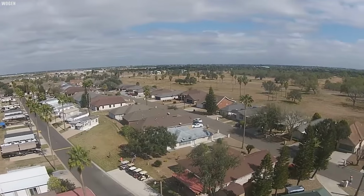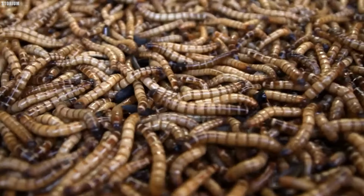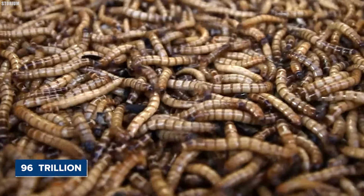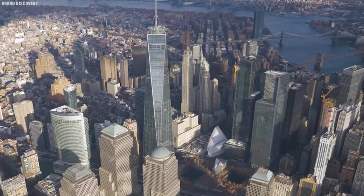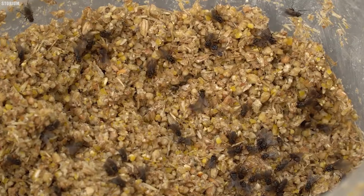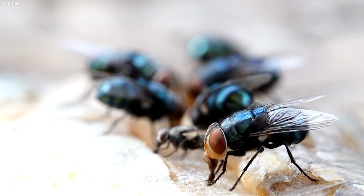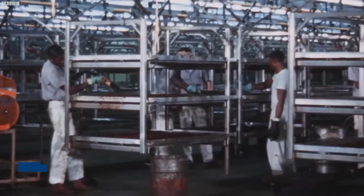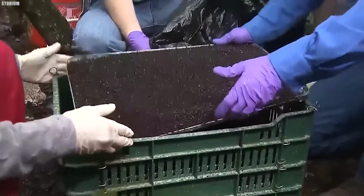in agricultural revenue. By 1975, the mission plant in Texas was producing 200 million flies every week. Up to that point, the USDA had released over 96 trillion sterile flies in total, covering regions of Southeast and Southwest United States, Mexico, as well as Puerto Rico. However, there was still a need for even more flies to counter the growth of the indigenous species. To produce more sterile male flies for deployment into Mexico, a new plant had to be established there. In 1974, work began on a new facility located near Tuxtla Gutierrez, Chiapas, Mexico.